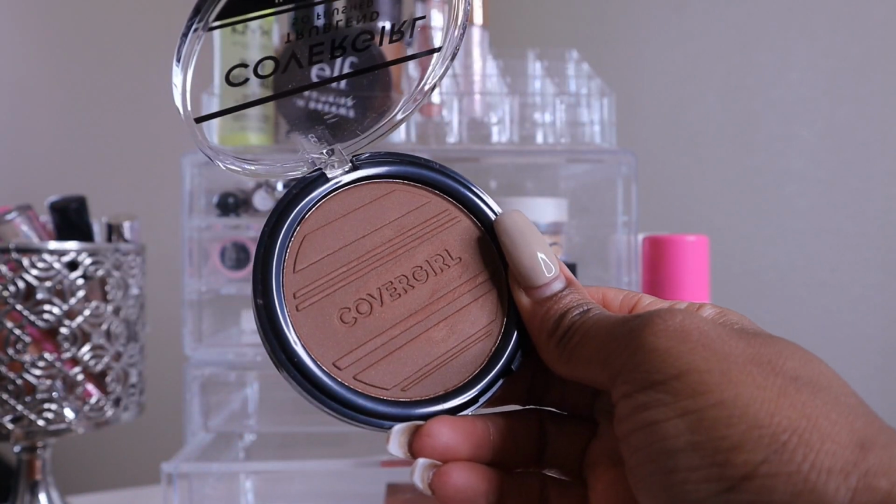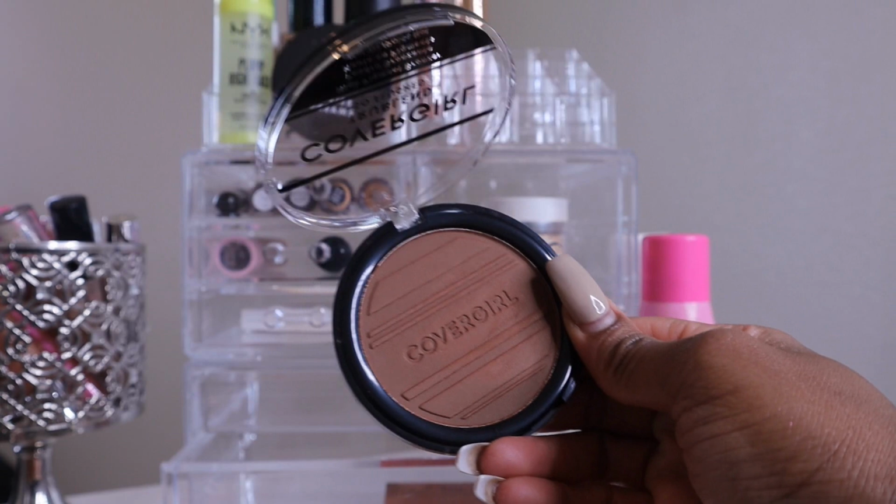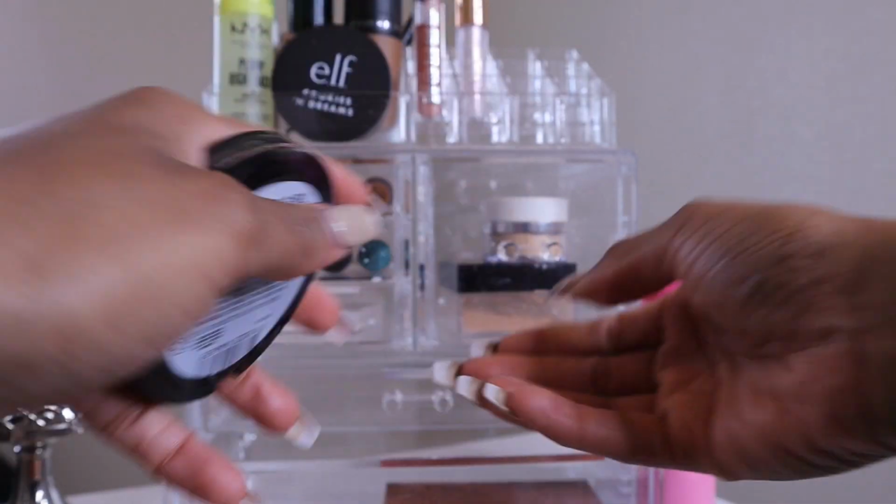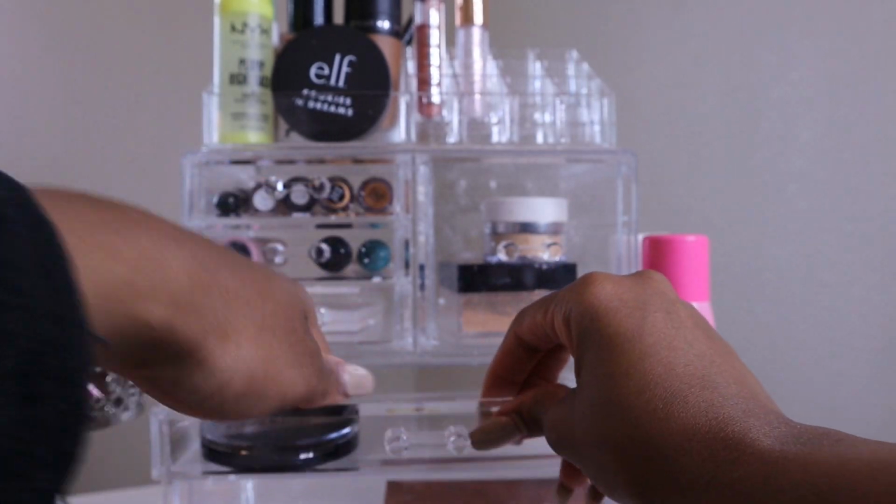And I did swatch this one already. This bronzer is great for me. It's a nice brown tone bronzer. It's not super duper red. So I'm actually excited to be using that.